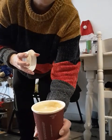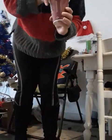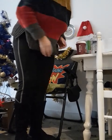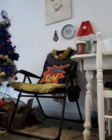So the price difference of a regular latte and a large one isn't that much. It's just the cup is a lot smaller. So I like getting value for money. I would have preferred a larger coffee, but there you are.